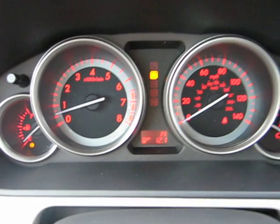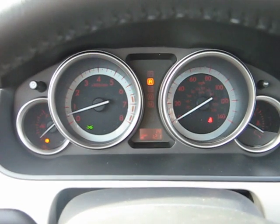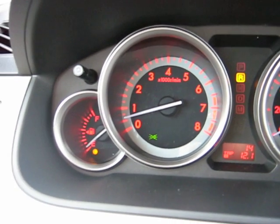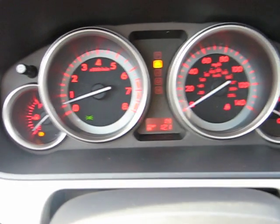Now the display on this is very nice. When you have the lights turned on, it does dim down, but they do have an override button right up here on the left. So if you're an owner of this car and no one showed you that when you purchased it, now you know.